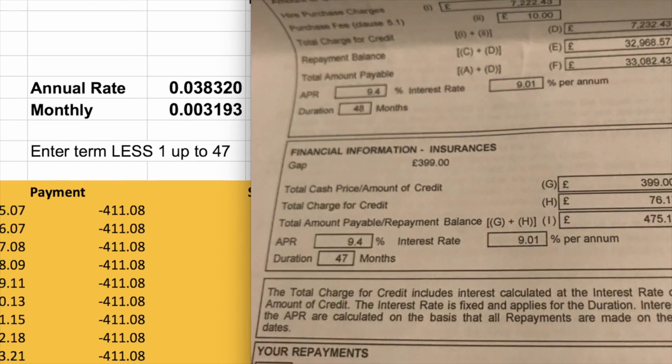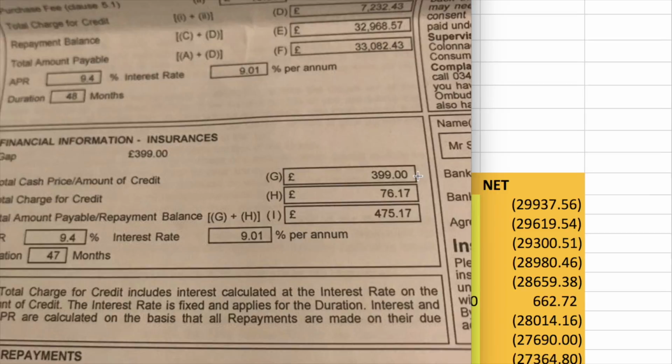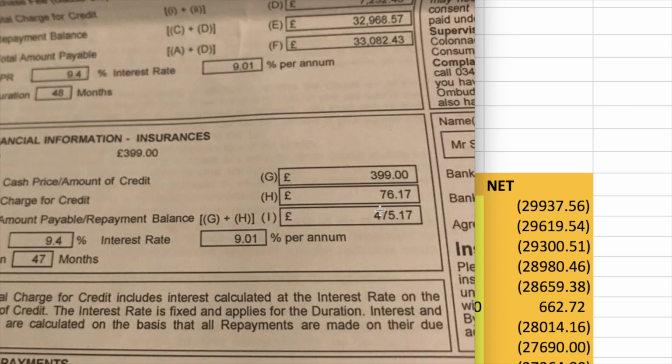So they paid £399 for the gap cover, but they were charged £76.17 in interest. So if they were to run this, I think this is, yes, a 47-month term, if they were to run it for the full term, that gap cover would cost them £475.17. Now you might think, well, that's all right.